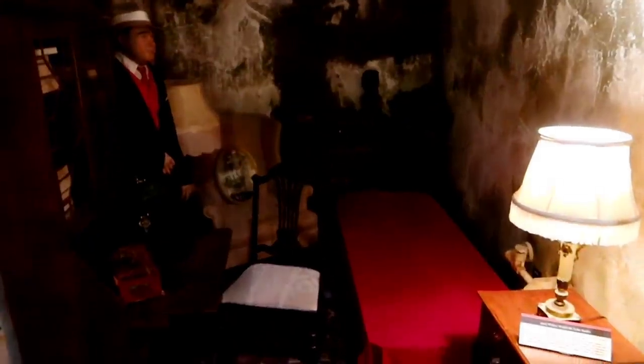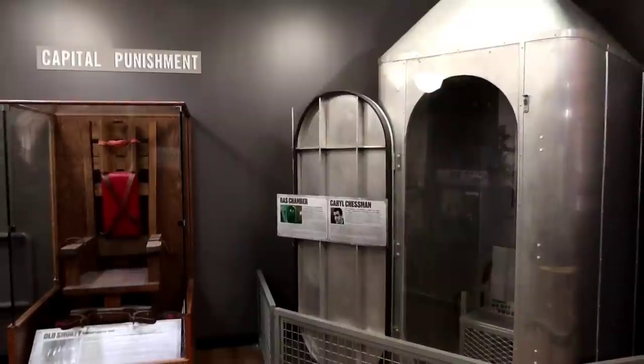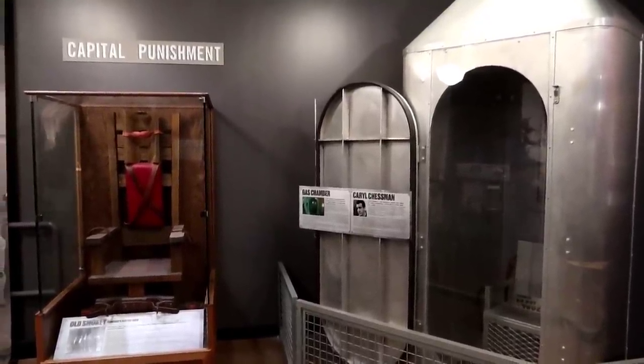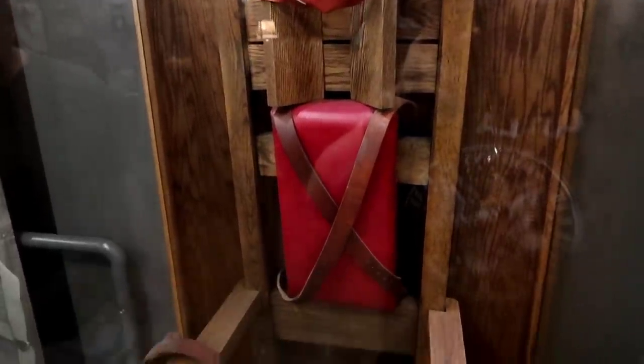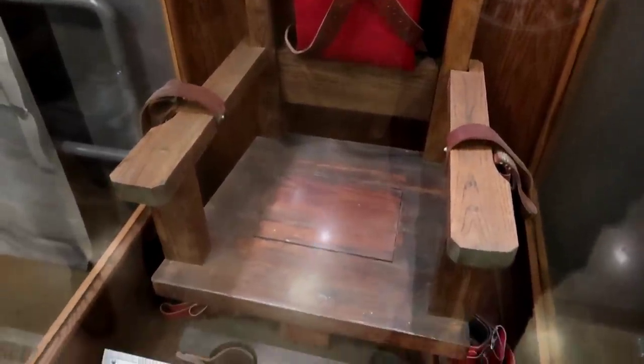Here's Al Capone's prison cell, his luxury prison cell. There's a gas chamber and an electric chair. They call the electric chair Old Smokey. That's crazy to look at. They said they used it from 1916 to 1960. Old Smokey.